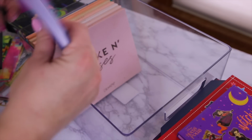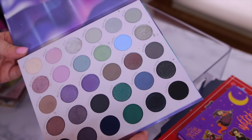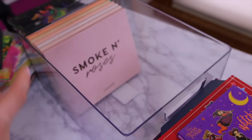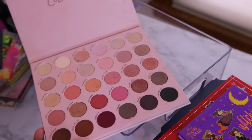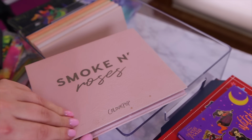Okay, into some mega palettes. Aurora Struck, this is one of their newest mega palettes. It's for sure staying in my collection. I think it's absolutely beautiful, one of my favorites of the year. I also love Smoke and Roses. I hate that these are so big, but honestly some of their best quality is in these mega palettes. This is such a pretty pinky rosy tone palette, so we're going to keep that one.